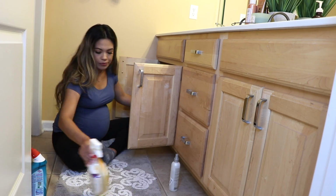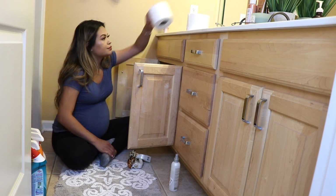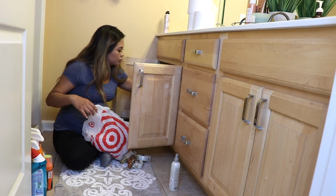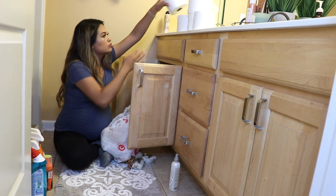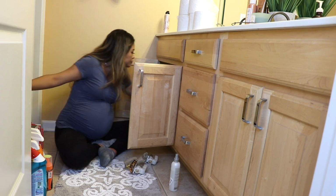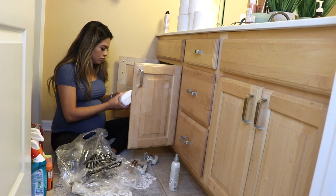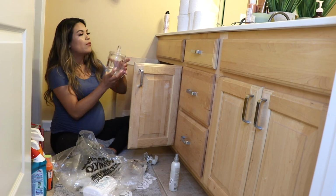Before you go out shopping and start ordering things online in order to store your items, I would highly recommend to start off by just decluttering everything that's inside, so that way you're kind of aware of the things that you'll need containers for. And I did this for this sink, and then I realized that I didn't do it for the other sink that I'm going to show you guys, and I ended up with storage boxes that weren't so functional. So learn from my mistakes.